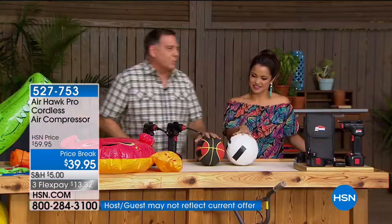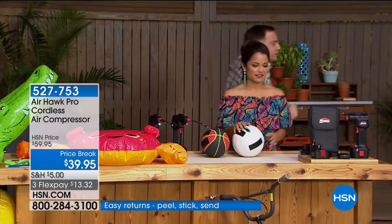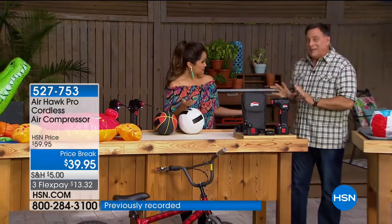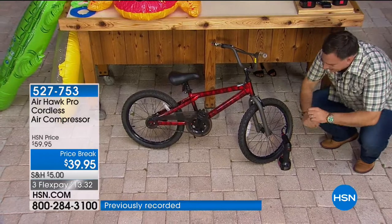Now, you mentioned bicycle riding before, okay? We have a bicycle sitting down here in front. I want to show you something, because the funny thing about bicycles is they always seem to know when you're going to go for a ride. That's what I'm saying. Tires go flat, okay? So if you've got a family of four and you've got four bikes, that's eight tires you've got to check.